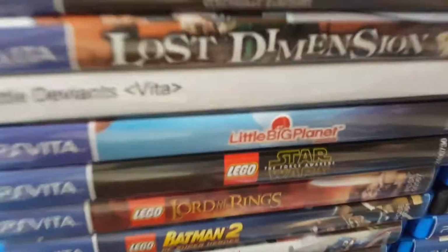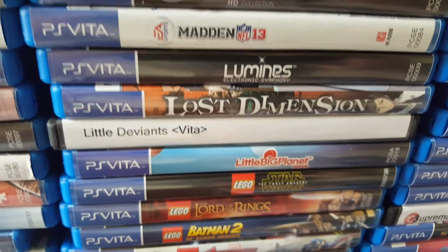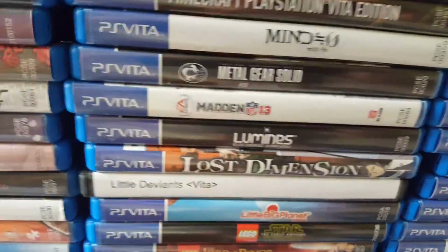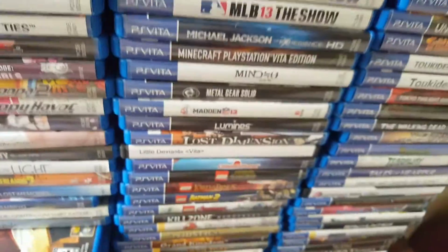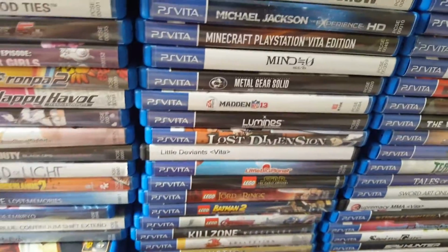Little Deviants, $2 without the case. If I ever see the case at a GameStop, I'll buy it for $2. Lost Dimension, it's a good game. It's a strategy, turn-based. It's pretty new. I'd buy it.